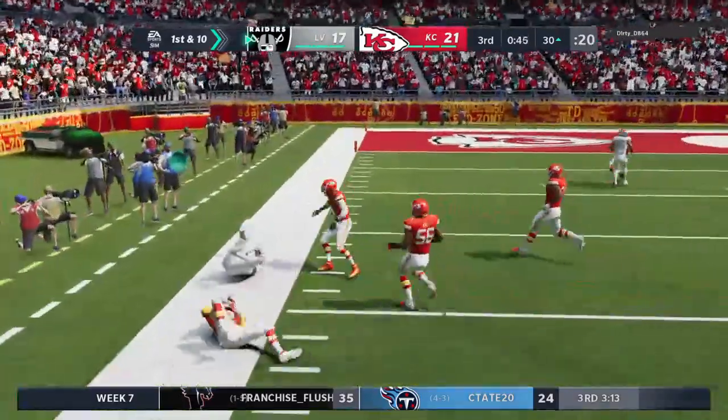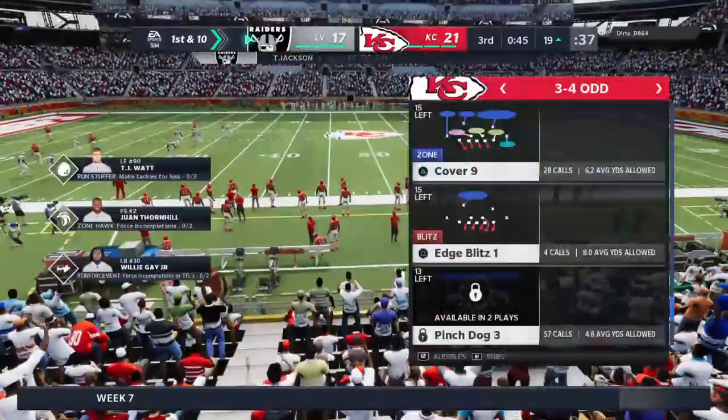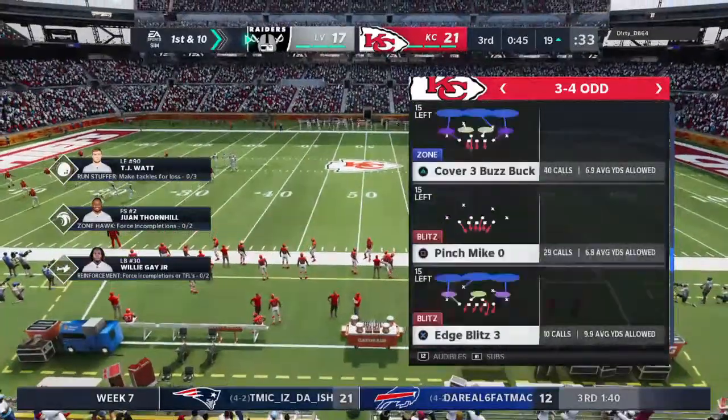Jackson going to throw quickly here, complete. And they'll have it in the red zone before he crosses over out of bounds. A pickup of 10, and it's enough for a Las Vegas 1st down.